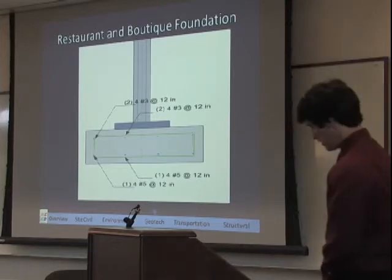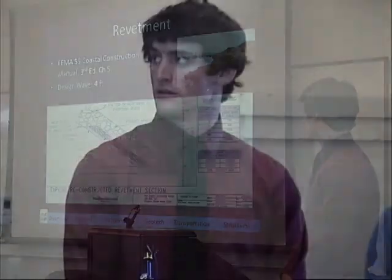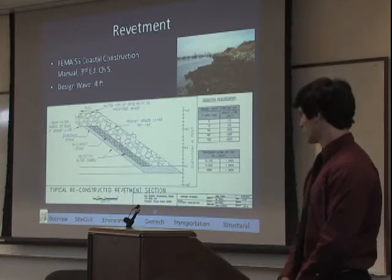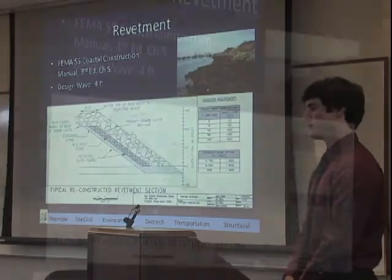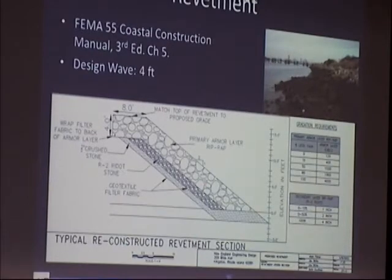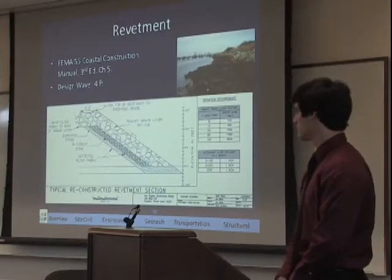Thank you, Pat. Being a coastal site, it was necessary for us to raise and redesign our coastal revetment to our new height of 16 feet. Our new design had a horizontal 1 to 2 slope, and using the FEMA Coastal Construction Manual, we yielded a design wave height of 4 feet. Our primary armor layer thickness, shown here, had a thickness of 4 feet and a median stone size of a 1-foot diameter.